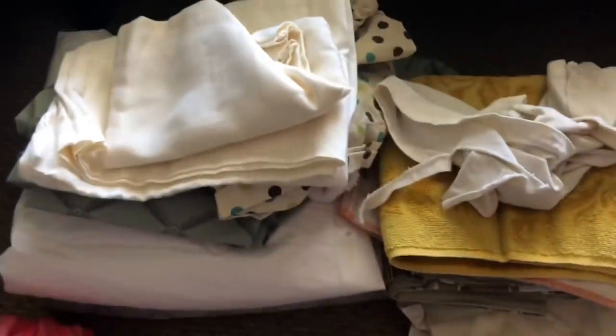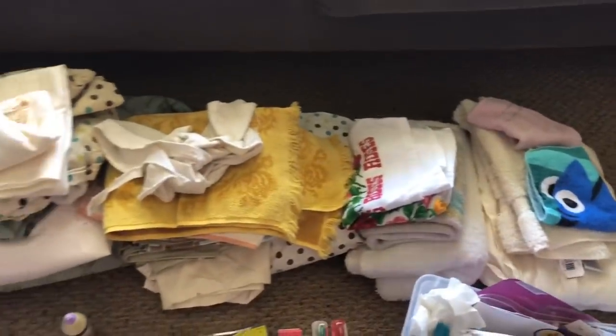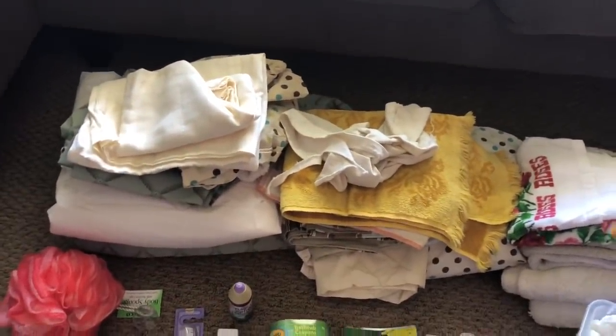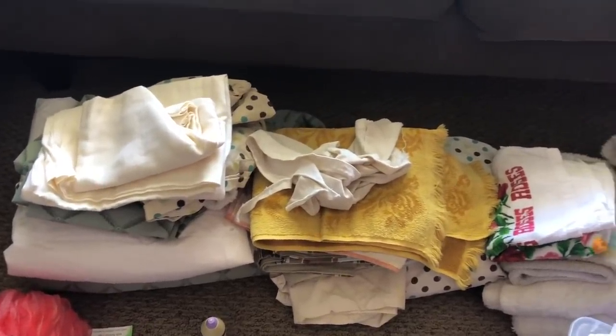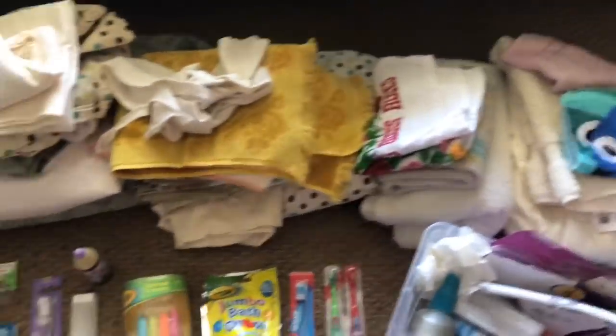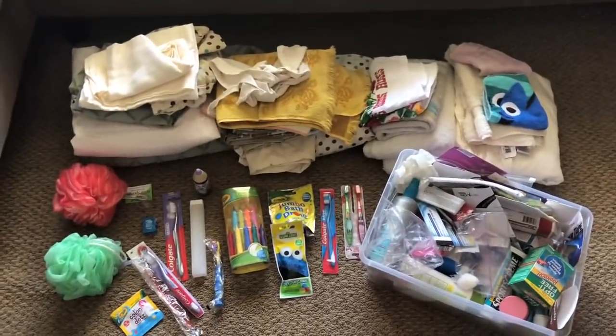And then up here are the linens and towels that I'm letting go of. Now, I am going to keep a couple of them because we're going to be getting guinea pigs. But the rest are going to go to the animal shelter because they're always looking for sheets and towels. And I'm excited. This is a lot of stuff coming out of the linen closet, and now I can start to put everything back.